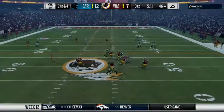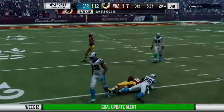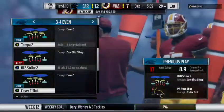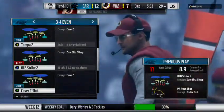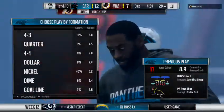Play action for Pirine. Now Cousins. Oh, he's got a man wide open, complete. And he's going to get this inside the 30. To give him 17 yards that time as that'll move the chains.